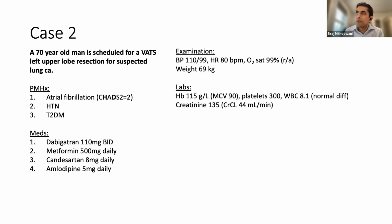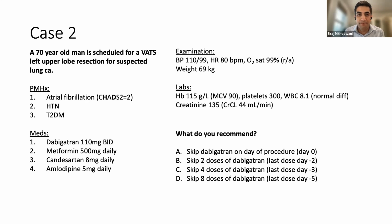His exam is essentially benign. His weight is 69 kilograms. His creatinine is elevated at 135, which gives him a creatinine clearance of 44 milliliters per minute. So what do you recommend before the procedure? Skip Dabigatran on the day of the procedure, skip 2 doses, 4 doses, or 8 doses. So we'll talk a bit about what we would recommend.